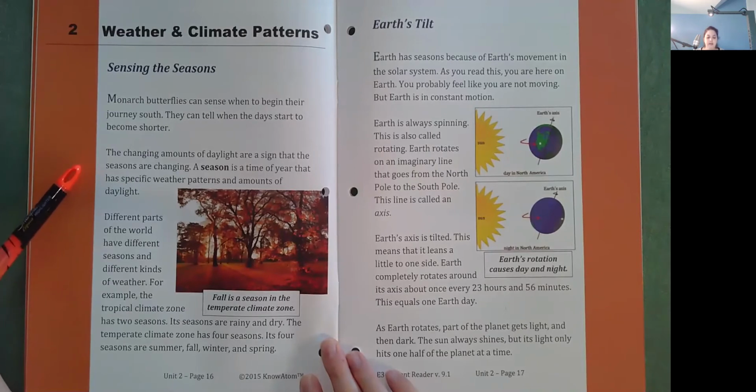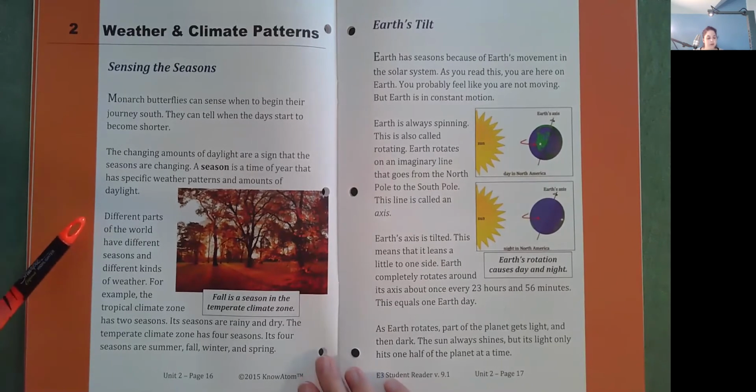A season is a time of year that has specific weather patterns and amounts of daylight. Different parts of the world have different seasons and different kinds of weather. For example, the tropical climate zone has 2 seasons. Its seasons are rainy and dry. The temperate climate zone has 4 seasons. Its 4 seasons are summer, fall, winter, and spring.